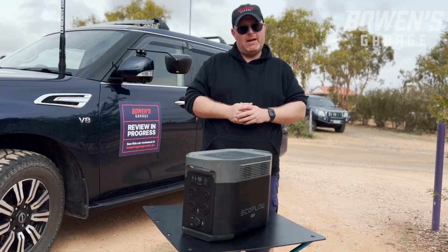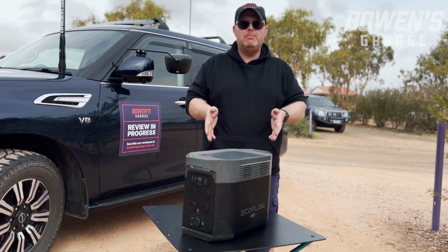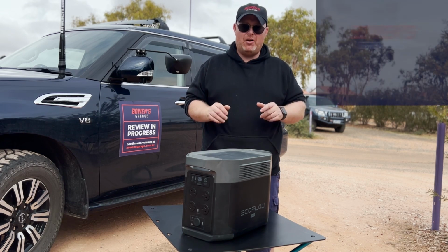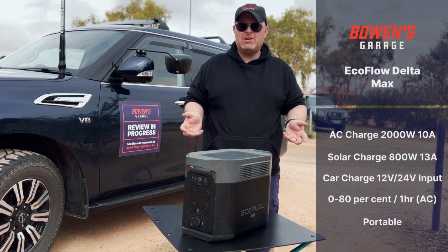As you know, with our trip roaming Oz with the Bowens, power is so important. This beast has been a real saviour. It can charge from 0 to 80% in just under 1 hour via mains power if you have access to it. It can also be charged via solar panels.